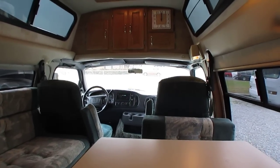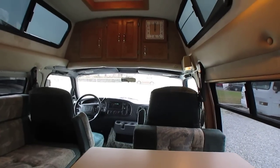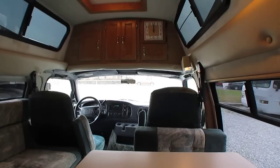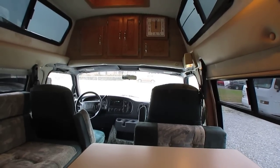Of course, you'll probably have to have a pretty good chunk down because of the age of the RV, and we're more than happy to work with your own bank, credit union, or financing as well. If you need to secure a loan, just give us a call. We'll help you out with that.